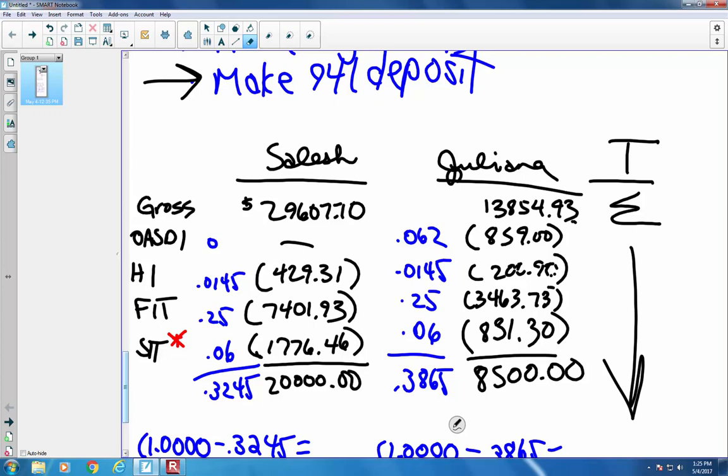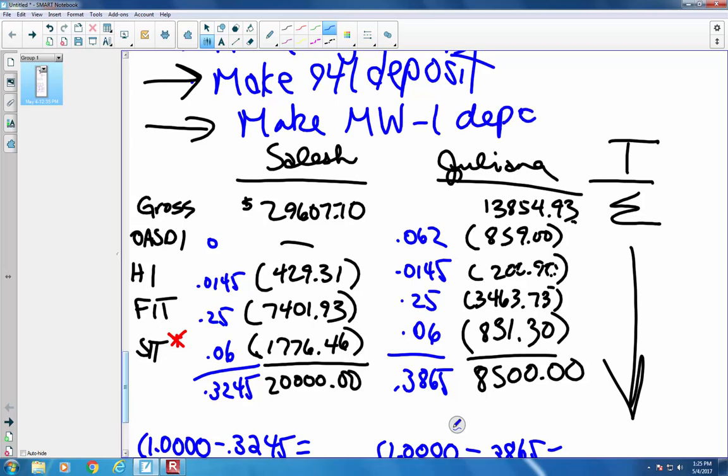and then just take one FIT. Now, I could also ask you to do the MW1 rather than the 941. Why am I asking you to do that? What's that guy? Well, yeah, you'd think, but it isn't. It's your Montana SIT deposit. State income tax. Yep, that indeed it is. That would just be these guys, 1776.46 plus 831.30.